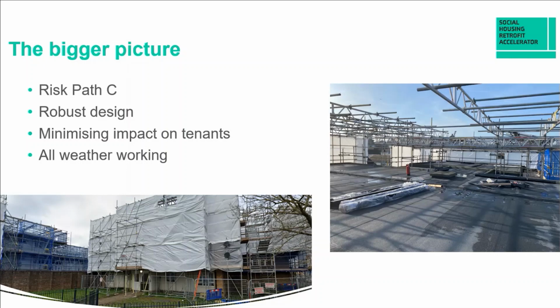All weather working. So you'll see in these pictures, there's a lot of tubing fitting on these scaffolds, including Monoflex. The big reason for that was these are Wimpey No-Fines construction, and there's no manufacturer, tie manufacturer, or system that will ensure a tight fixing into Wimpey No-Fines construction.